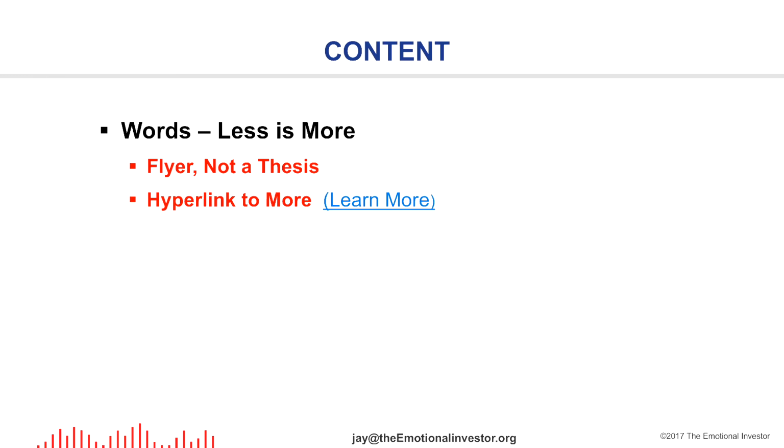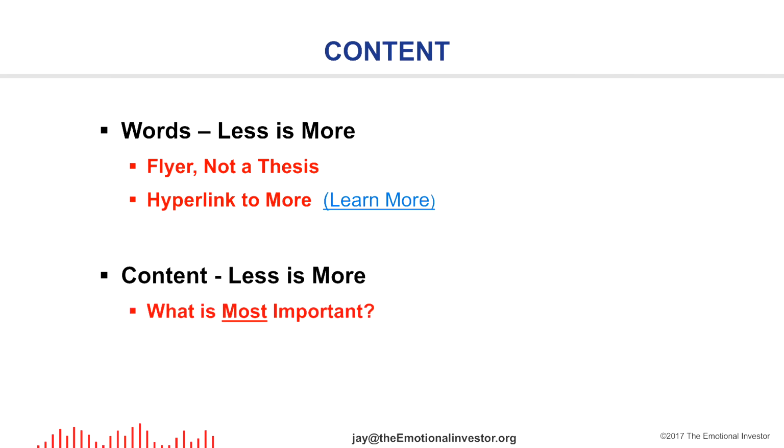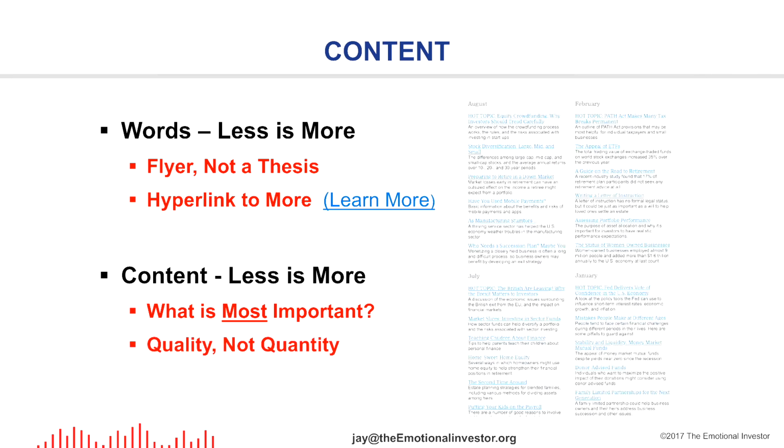If people see lots of words, lots of paragraphs, they're unlikely to read it. But if it's a short paragraph to get them hooked, with a hyperlink that says learn more, then they have the option that if it in fact engages them, they can now click and learn more about it. And with content as well, less is more. And the question is, what is most important to you? And it's about quality, not quantity.